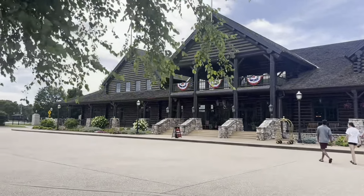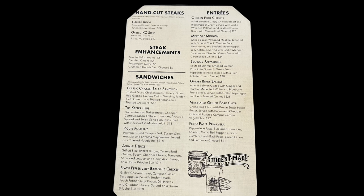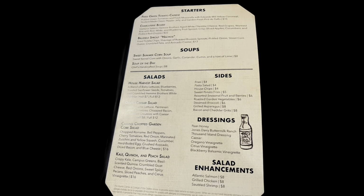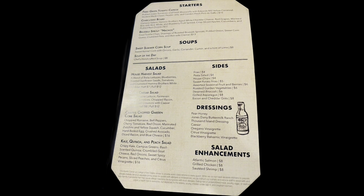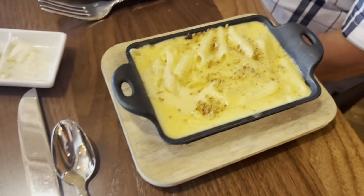This is their dining facility. The Keeter Center is what it's called. And here's the menu. Let's just say this was the best place we ate at on vacation. It's a little expensive, but it's definitely worth it because it was so good. I got a pork chop, and it was the best pork chop I've had in my life.